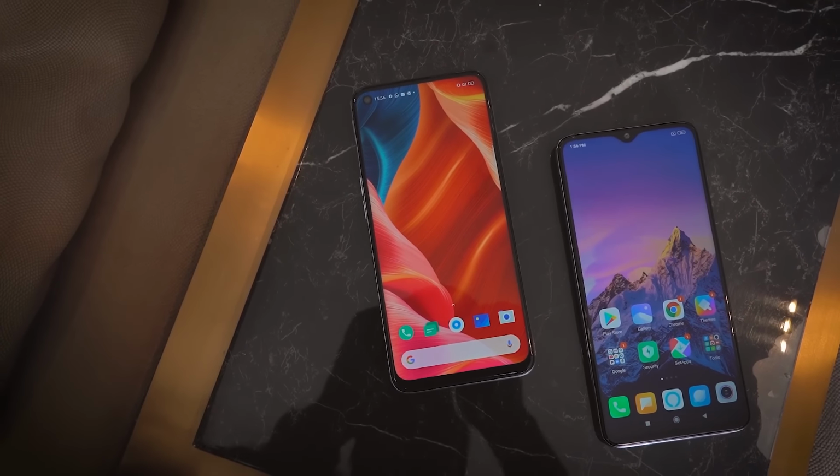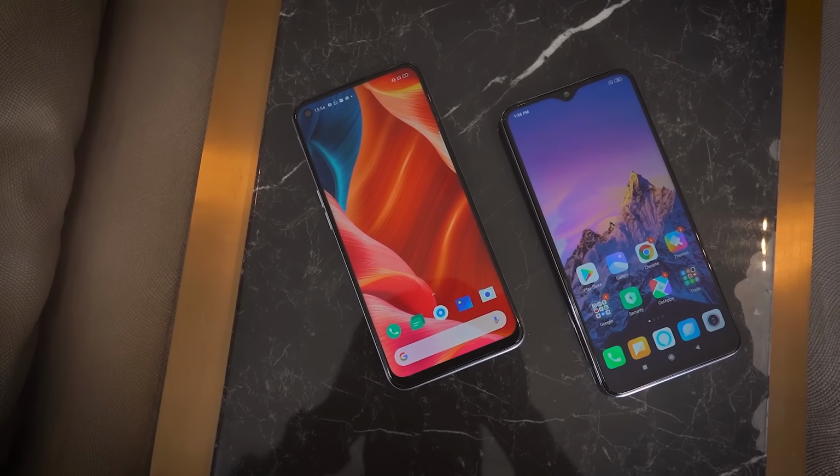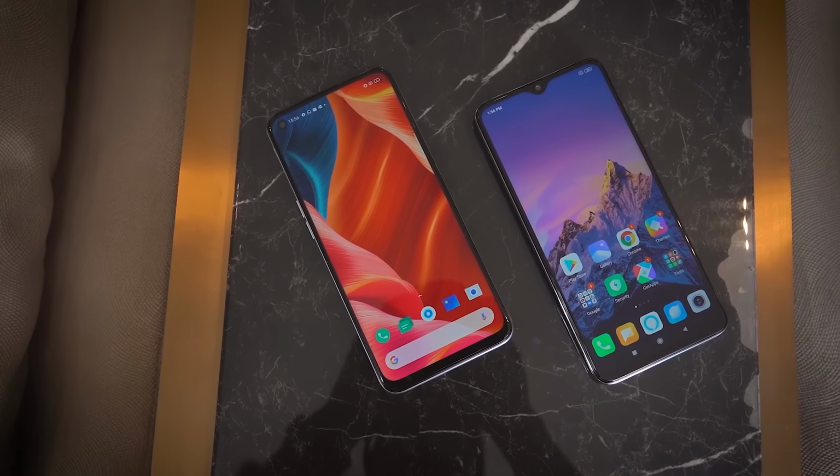However, there is an issue with the G90T, and that was an issue with the Redmi Note 8 Pro as well. The phone does tend to get warm around the camera module after about an hour of gaming. That said, if you're looking purely for a performance oriented phone, then your search ends here.